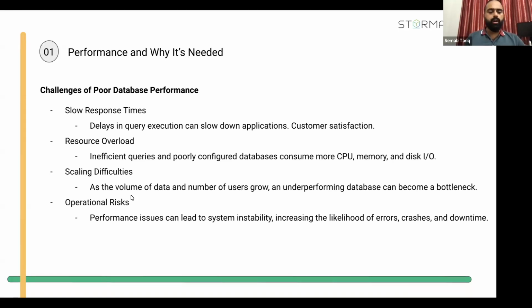Number two is resource overload. In the case of a poor performing database, it will of course consume more CPU and more memory, and it will have a direct impact on cost as well. Poor performance can lead to scaling difficulties as well. We cannot achieve our targeted missions. And finally, if our system is performing very poorly, it will of course have errors, crashes, and downtimes, and maybe it will lead us to operational risks as well.